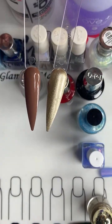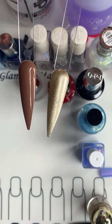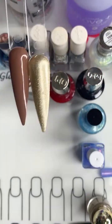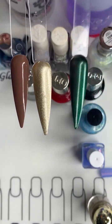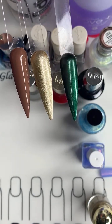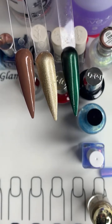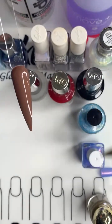Like, doesn't that just give you chocolate? Holiday chocolates for all, right? As like an accent nail. Or if I'm feeling adventurous, okay, we're bringing in the green. Look at that. Tell me that's not holiday flavor over here. And that's so pretty, like a nice Skittle. But yeah, this one is a really, really pretty one.